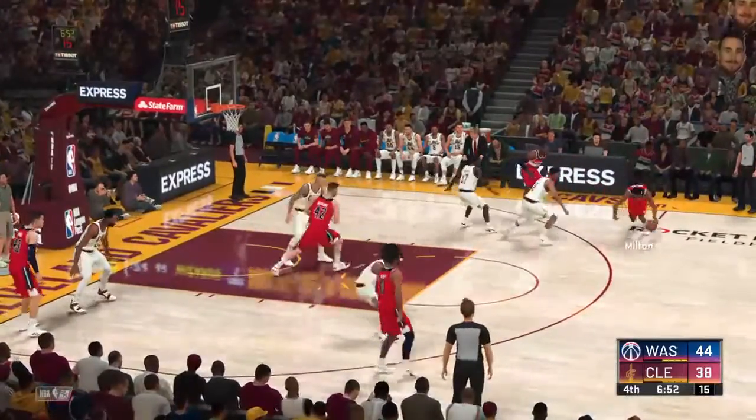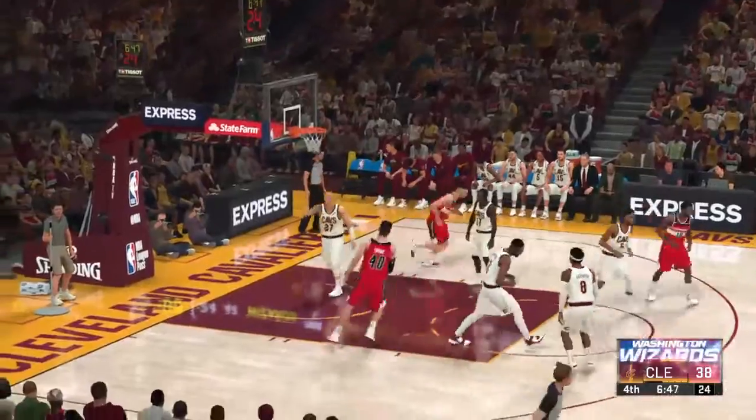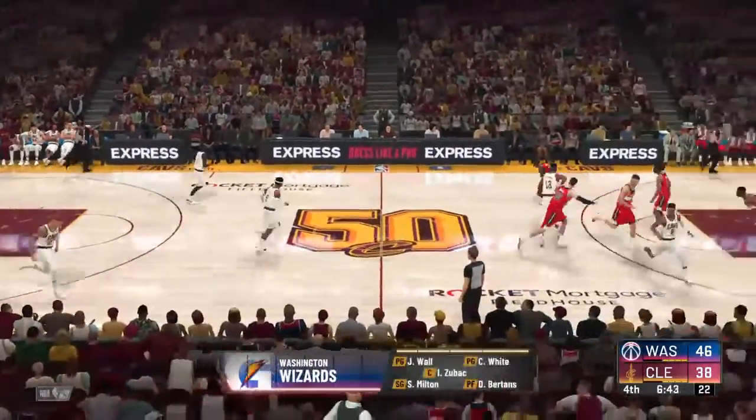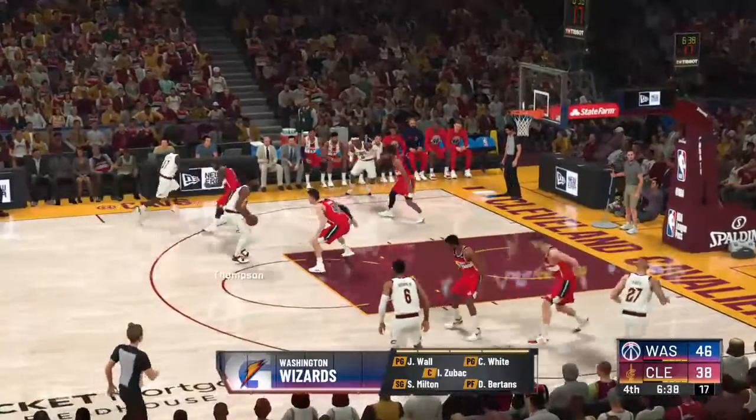And with 3 quarters behind us, we start the fourth quarter in what is still anybody's ball game. Taking a look at the Wizards. Thomas Bryant's out there with Ivica Zubac. Then it's White, and it's Wall, and it's Milton, and it's small forward.